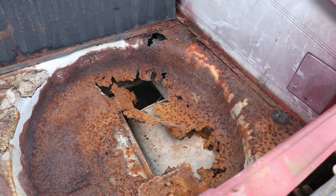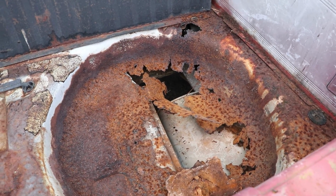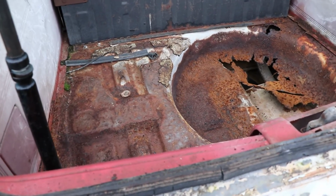But for right now, I mean, I've seen way worse. This is definitely not the worst that we've dealt with. I mean, if you look at the Challenger, it was 1,000 times worse. Even the frame rail was gone on it. So we can handle it. We can definitely make something happen.